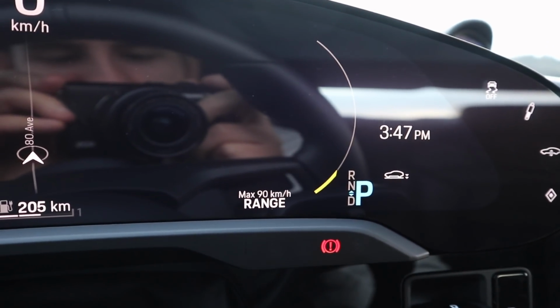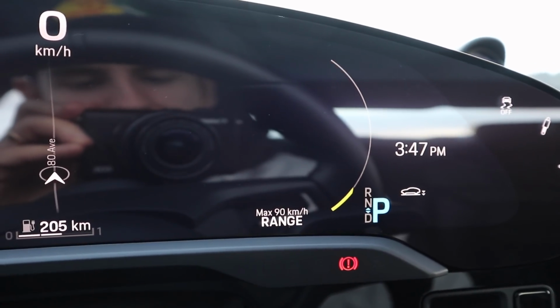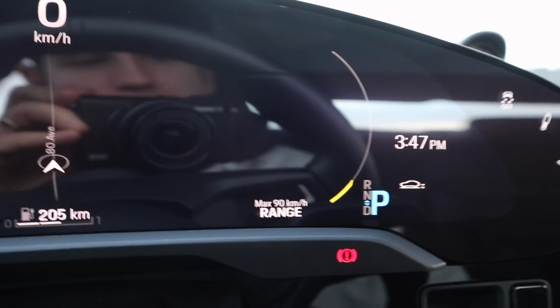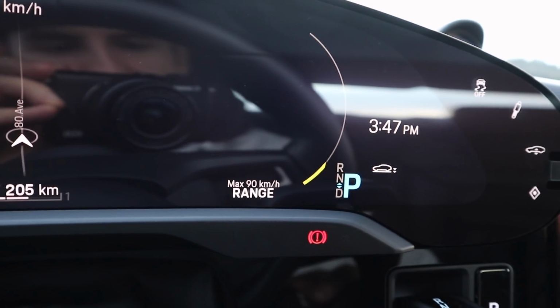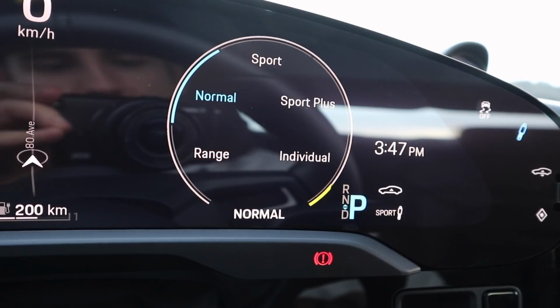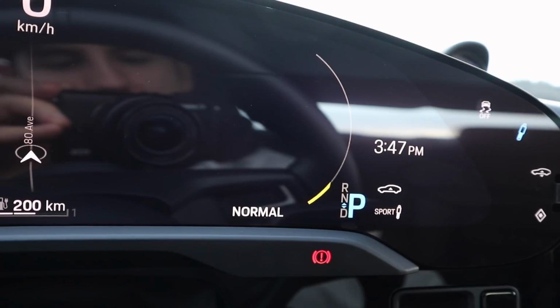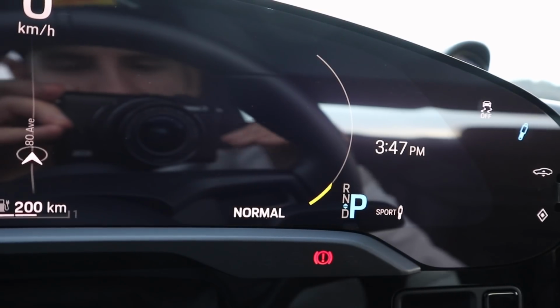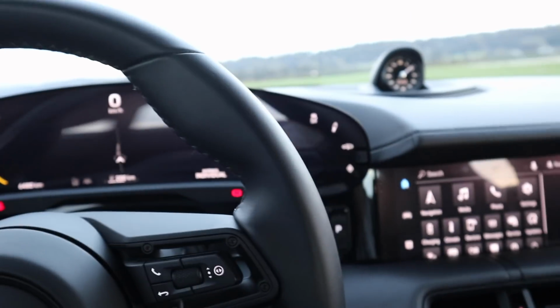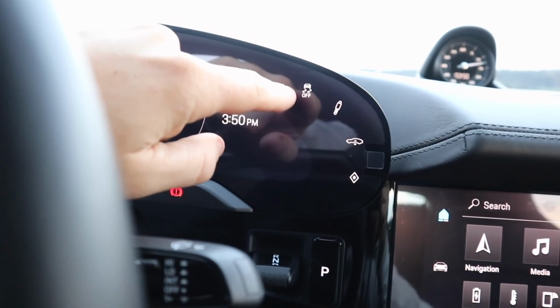So it says that the max kilometers that the car will want to go to is 90 kilometers to help you save that battery. Now, if I change it, I can go over to normal mode. And that's going to take away the range thing down there, and also take away the preferred speed that the car is going. But if we come a little bit further onto the right side of this screen, this is where the traction control is.